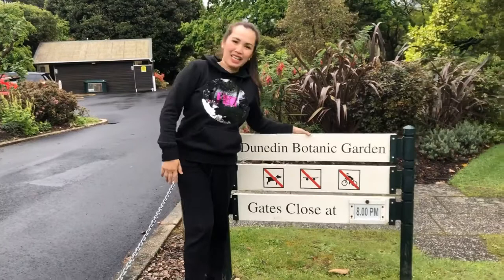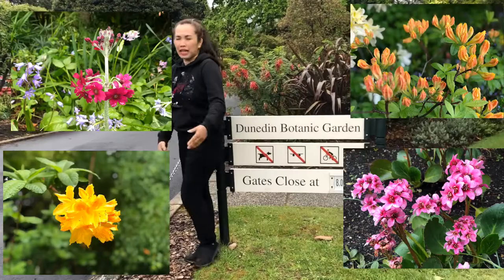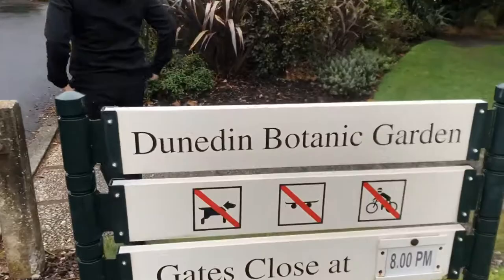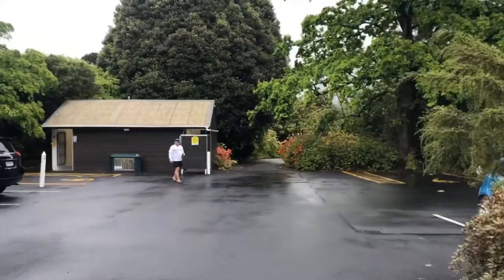It's me, Jeremy Abina. So we are here now at Dunedin Botanic Garden. Nandun sa loob may mga magagandang plants, halaman or mga bulaklak. So come on, guys. So this side is the parking area. Pwede mag-park dito yung mga bicycles.